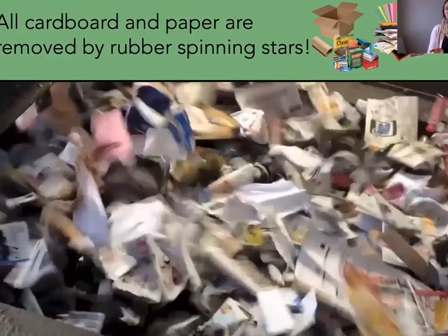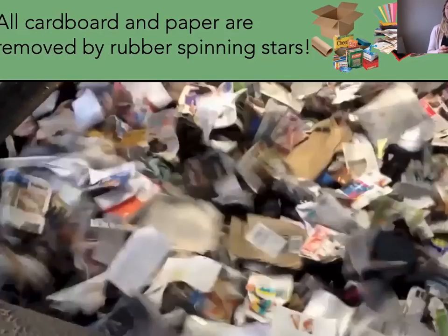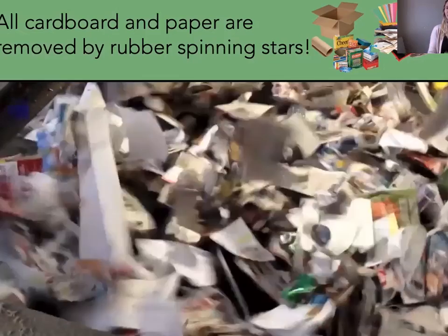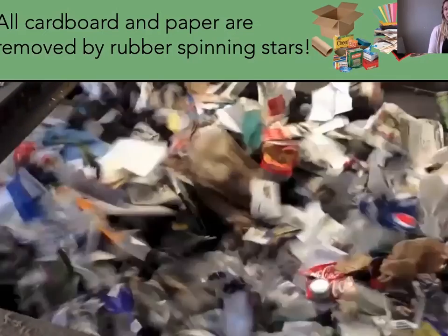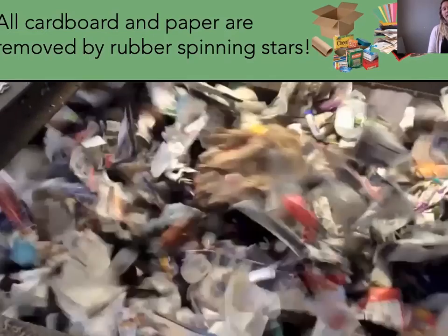They're also taking out any trash. Ugh. They put that downstairs with the trash. They do that with their hands because there's no machine that can pick out all the trash. So humans have to do it with their hands. So everything now comes to what we're looking at now.